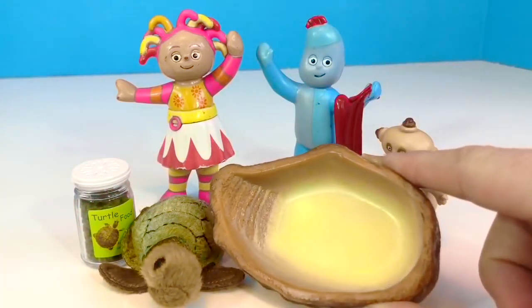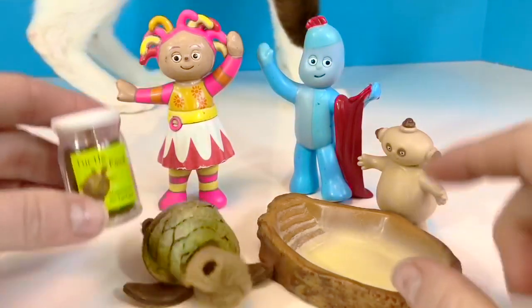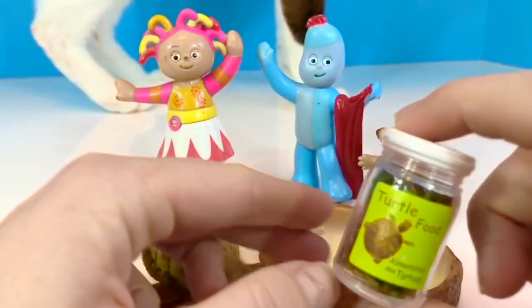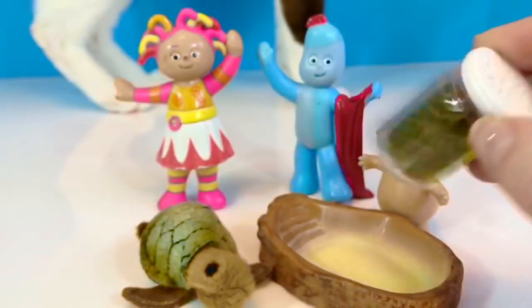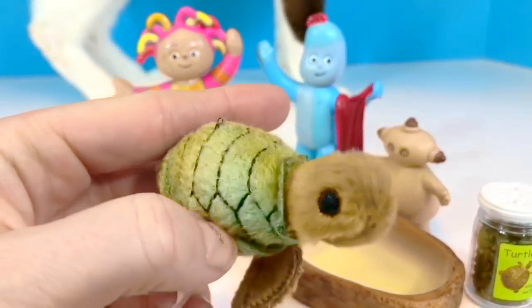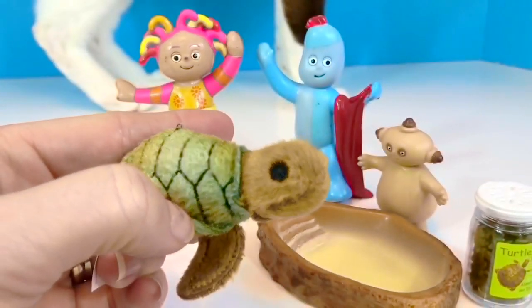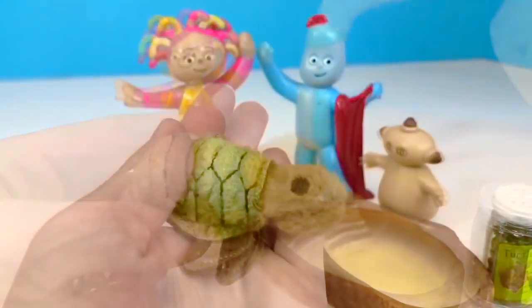This set comes with a little turtle dish and a little jar of turtle food or pellets, and of course a little baby turtle. Let's name her Penelope. Penelope the baby turtle.